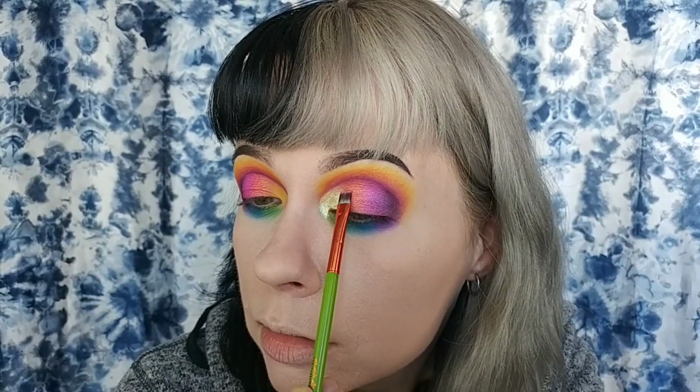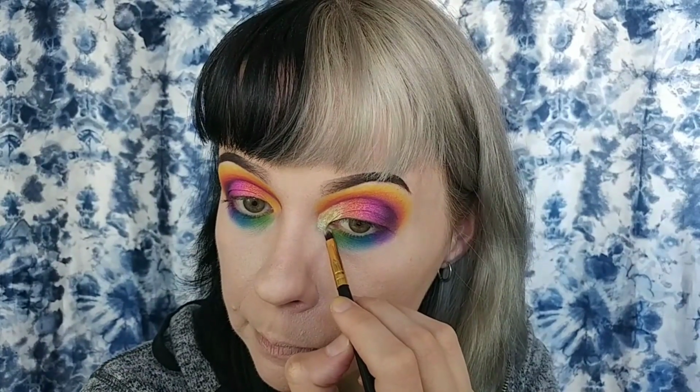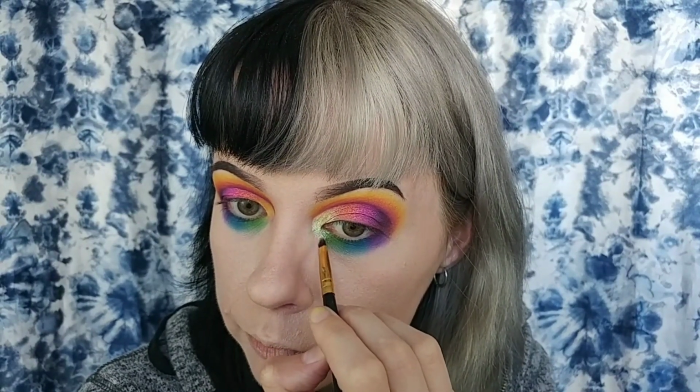I'm just taking this flat brush from Alamar Cosmetics, dipping into that orange, and using that to blend into that color. Blend it into this green a little as well. Ooh, that's so pretty!